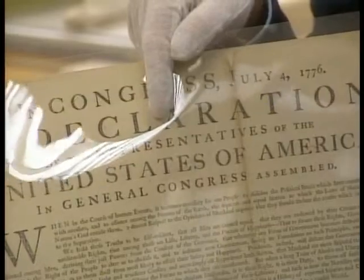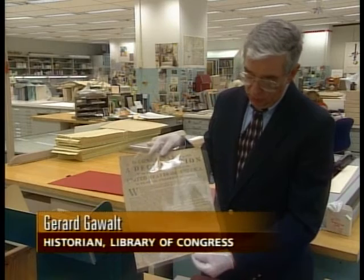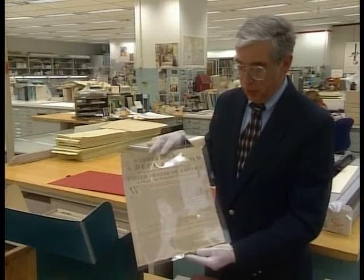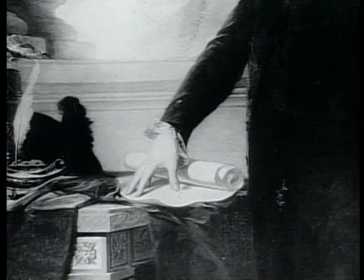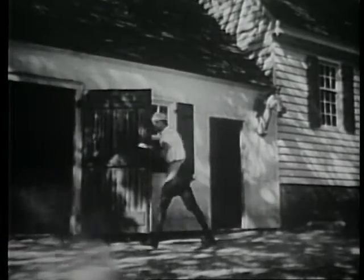This Dunlap broadside at the Library of Congress used to belong to George Washington. This document is only 3/4 here. The bottom fold has been broken off. Some say it's because Washington was so taken with the Declaration of Independence that he kept folding it and unfolding it until it broke. The original document that was dropped off at Dunlap's shop has never been found. But today, 25 of the 150 Dunlap broadsides are known to exist. These are the oldest copies of the Declaration of Independence.